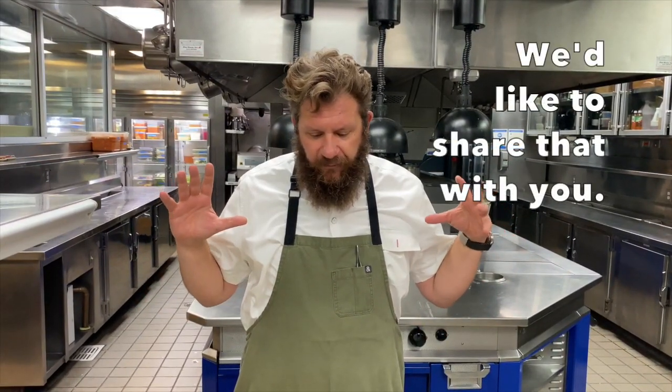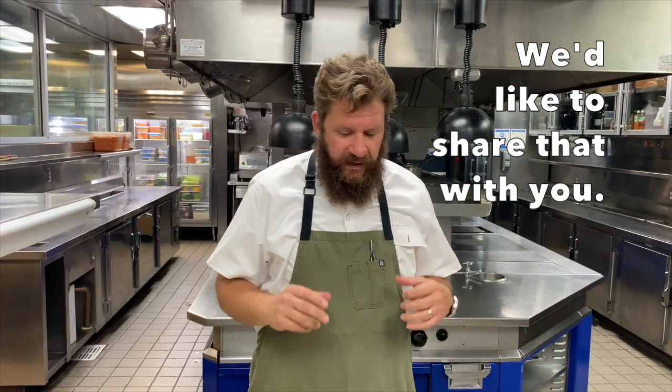And it's delicious and it's amazing, and it's a tradition that's been carried on through New England for years and years and years. But we're bringing you all of those flavors in this meal, a real traditional lobster bake.